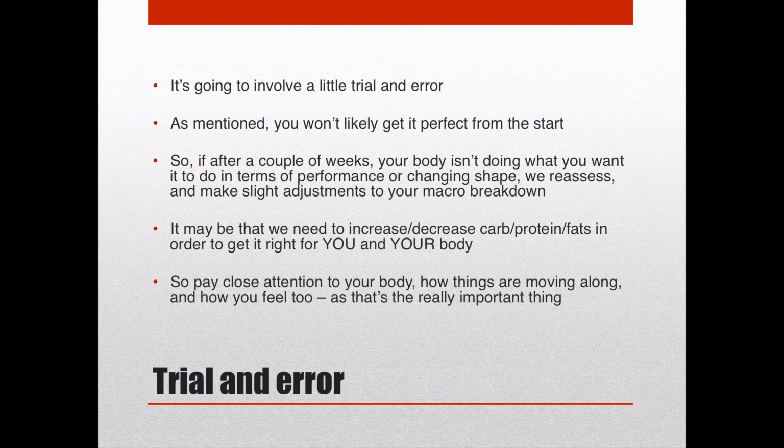So if after a couple of weeks your body's not doing what you want it to do, in terms of performance or changing shape, you're not losing fat if that's what you want to do, or you're not gaining muscle if that's what you want to do, we want to reassess what you're doing and make some slight adjustments to the macronutrient breakdown. So it might be that you need to increase your carbohydrates, decrease them, maybe increase your protein intake, maybe you're not getting enough fat on board, maybe we just need to play around with the split there. That's what we want to have a look at in a couple of weeks' time based on how you're getting on. If in a couple of weeks' time your results are going as you want them to go, then you can be pretty safe to say that right now it's a pretty good strategy for you.